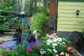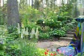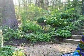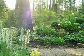Fireplace corner is kind of a bit weak. And you could sure do with some color back in there. You can see that from the deck. Maybe with some petunias or something like that.